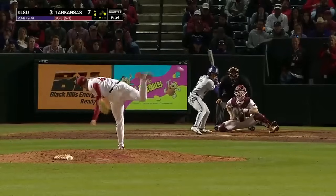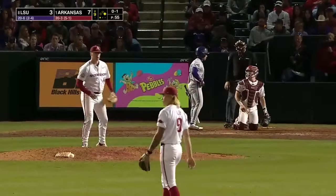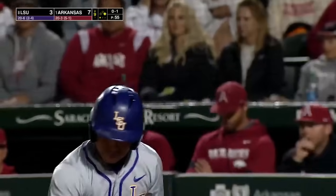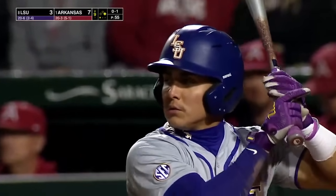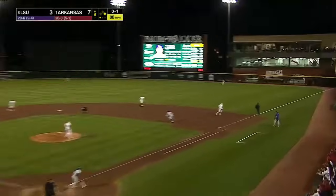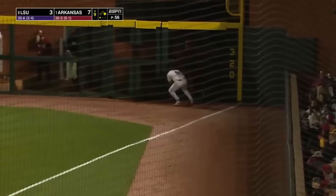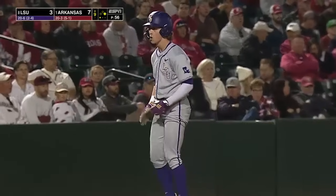They play behind Larson at first. And in for a strike, Stephen Milam. And Milam rips this one down the line. That is a fair ball. Larson on his way to third. They're going to wave. Nope, put on the stop sign. And LSU's got two in scoring position with one out in the ninth.